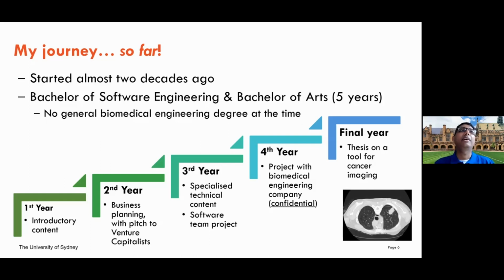And then when I got to my final year, I decided that imaging was one of the areas I wanted to work with. So I did my final year project on a tool for cancer imaging. Specifically, I wanted to take images like these and then be able to characterize the tumor in that CT image there, saying this is how big it is, this is where it's located, it's adjacent to the chest wall, and then using that information, a clinician could possibly use it to make better decisions.